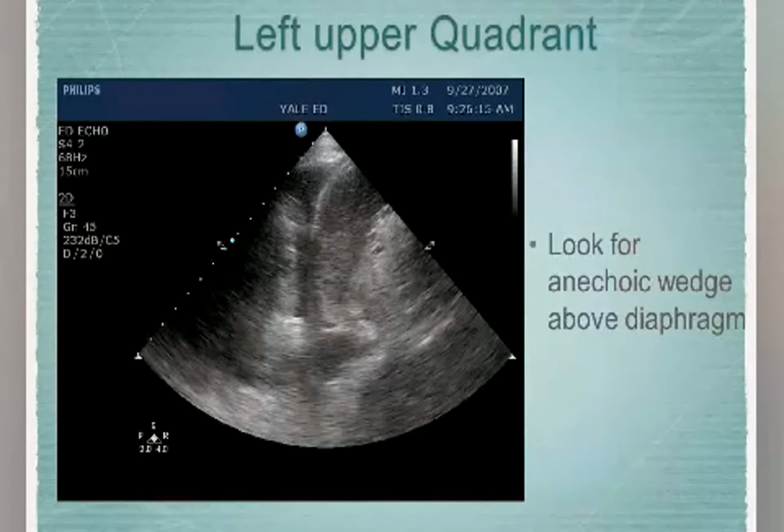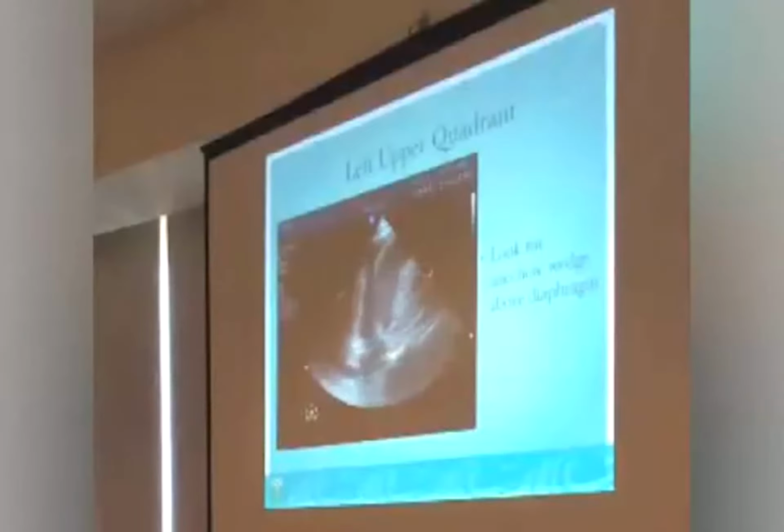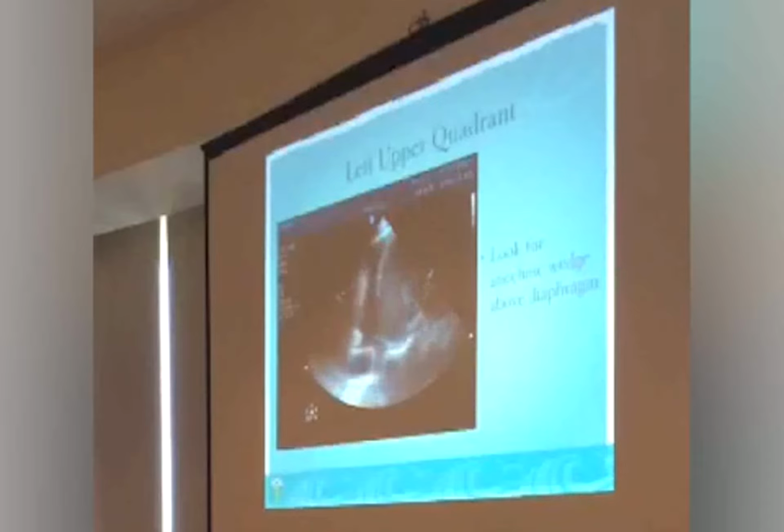In the left upper quadrant, talking about that fan, that clear fan up into the thorax, we talked about that in the hands-on session as well. You're going to angle up, look for that diaphragm, and you want to see junk. You want to see schmutzy, gray, nice, aerated lung above the diaphragm. You don't want to actually see the lung flapping in the wind. You don't want to see this black wedge there.